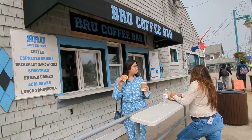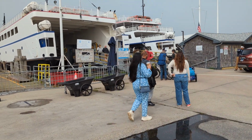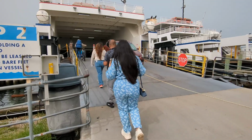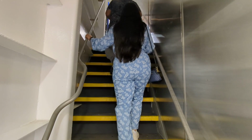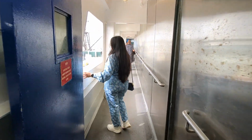Block Island is known for bicycling, hiking, sailing, fishing, and its rocky beaches. The ferry ride was $20 per person, which included both going to the island and also returning. Come, let's explore Block Island.